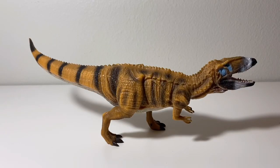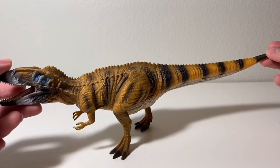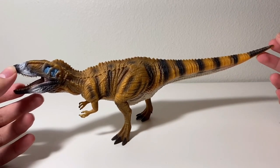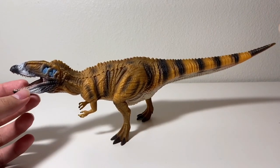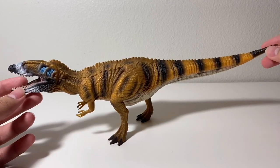Now, for the aesthetics of this Carcharodontosaurus figure, this is one nice looking figure right here. As you can see, the pose looks very lifelike, so do the colors, and those combined with the realistic skull shape and the overall good proportions, this figure looks very lifelike, especially if you put it outside. Now I'll just get into the issues with this figure.